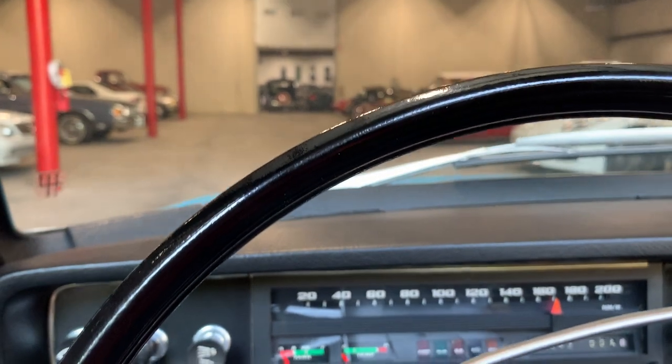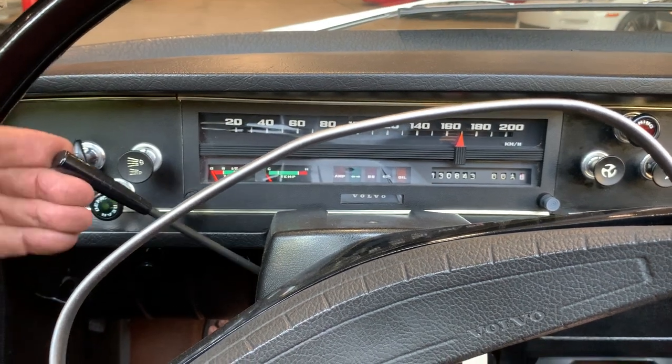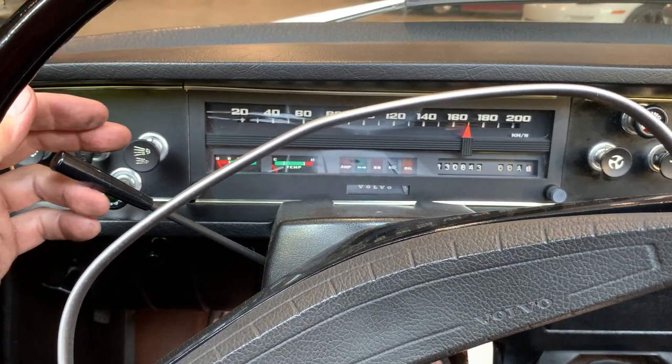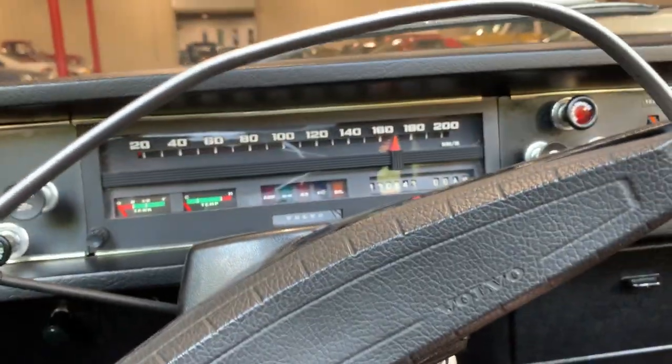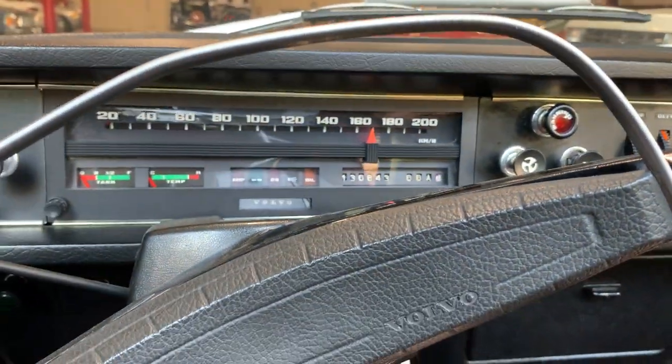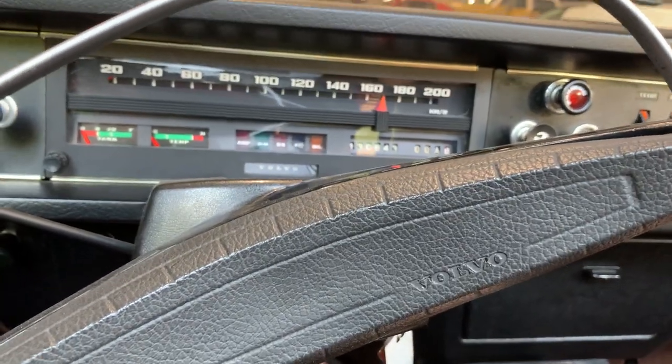Here's my brake. Brake. Turn signal. Turn signal. All right, thank you so much. You gotta love a little free labor once in a while. Gotta go. All right, thanks.